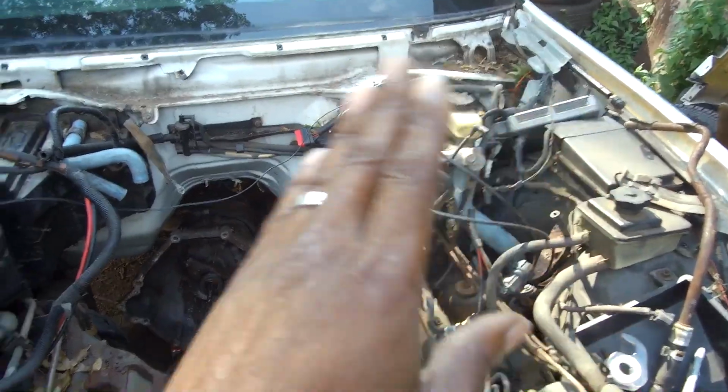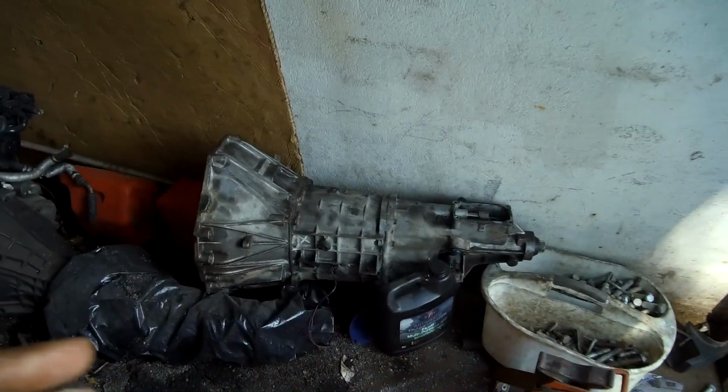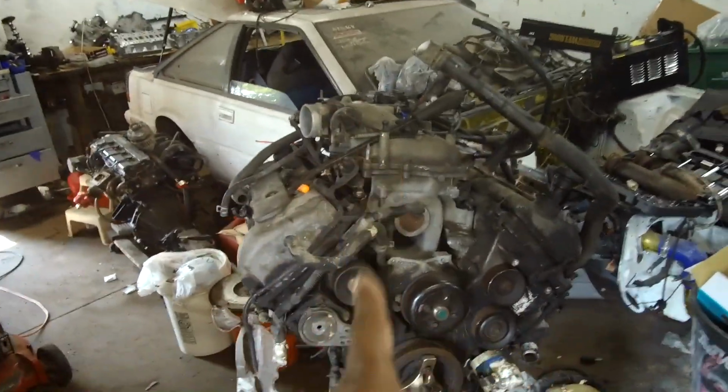Now, I told you guys I was supposed to stay focused and everything, but this is the form of staying focused for me. Here's what we're doing. Remember this transmission here on the other episode? We don't really know the condition of it, correct? We don't. All right, I know the condition of this engine here, and I kind of know the condition of this engine here. Really, this engine here, I do know.